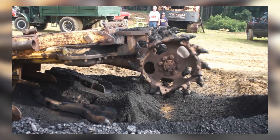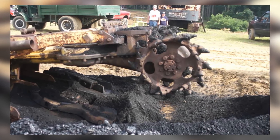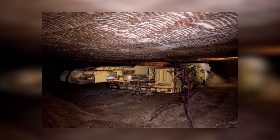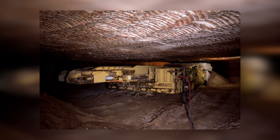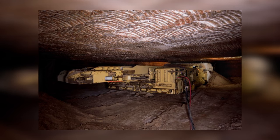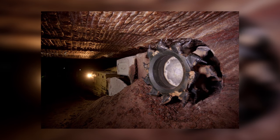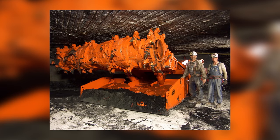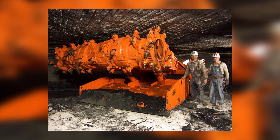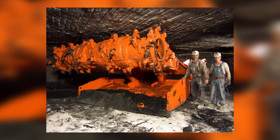After it's been loosened, the coal gets scooped up onto the ramp and collected by gathering arms located on the ramp. It is then moved up to the conveyor, where it is shot out into a waiting car. This machine can do what it used to take coal miners several days to do in just a few minutes. If not used properly, it can be dangerous. Luckily, it is only used by trained professionals.